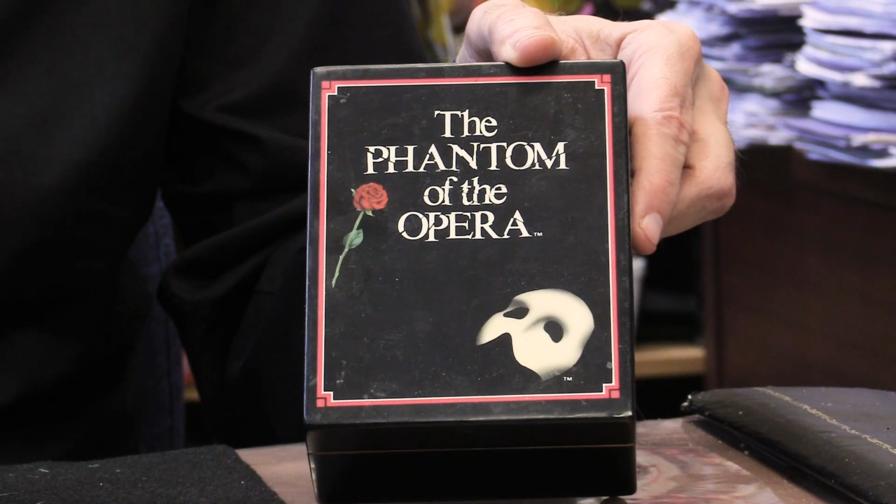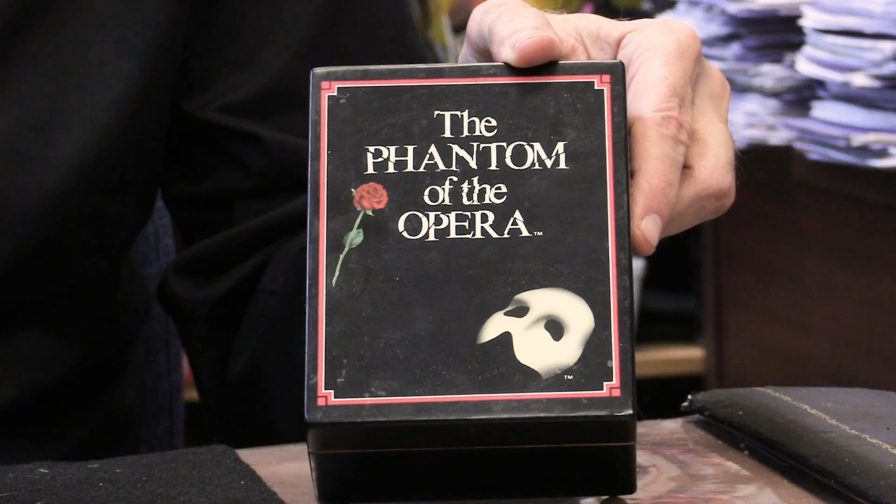The Phantom of the Opera, the most successful musical in history, has been seen by 140 million people in 35 countries. It's been performed in 15 languages. And every performance needs 250 kilograms of dry ice. Why is that?